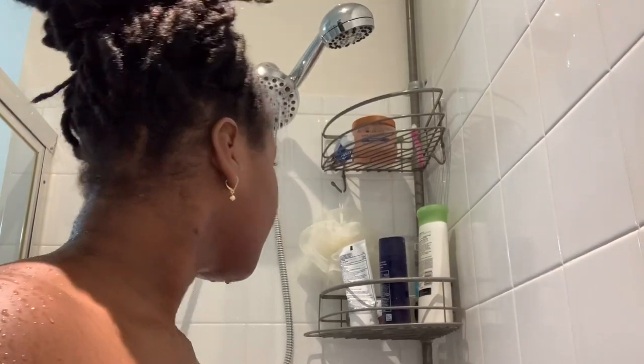And I do want to say, since shaving my face, I have broken out in a whole bunch of small bumps on my face. So right now I'm just washing my hands with the Dove bar. And make sure you wash your hands very well and thoroughly. And then I will be washing my face with my hands.